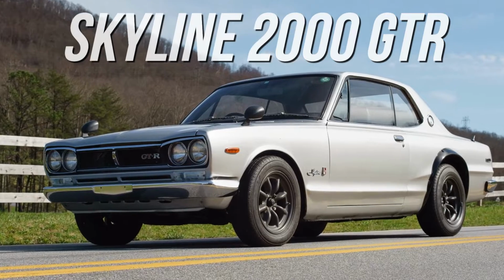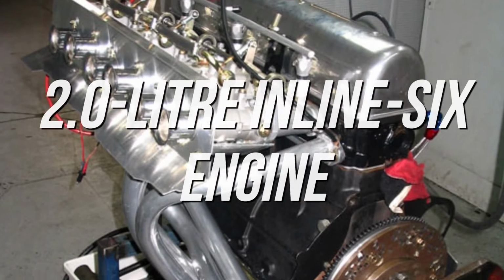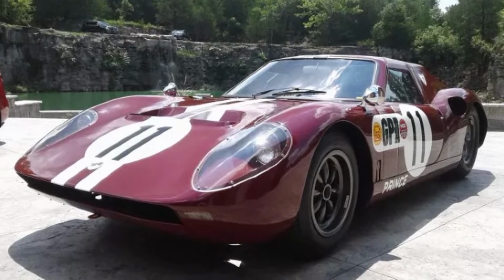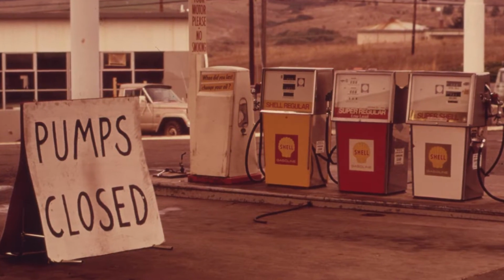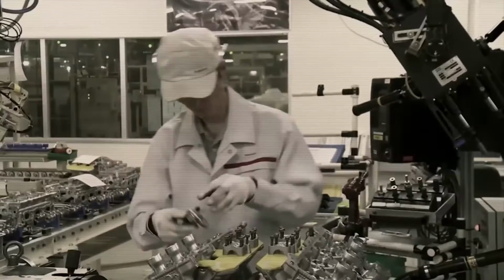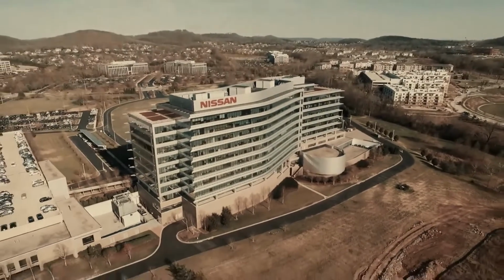By 1969, the first high-performance Skyline, the Nissan Skyline 2000 GT-R, made its debut at the Tokyo Auto Show. This version was a force to be reckoned with, boasting a 2.0-litre inline-six engine from the R380 race car and producing 160 horsepower. The GT-R's journey wasn't always smooth. The international oil crisis of the early 1970s led Nissan to halt its production, and a new GT-R wouldn't be seen for another 16 years.